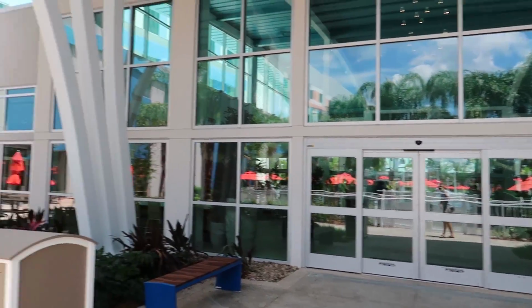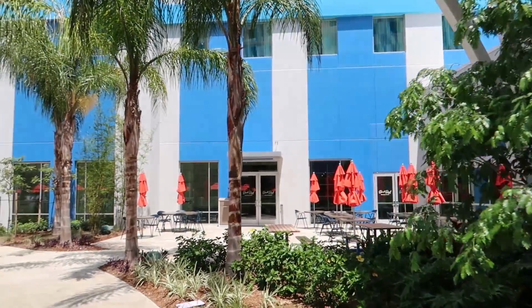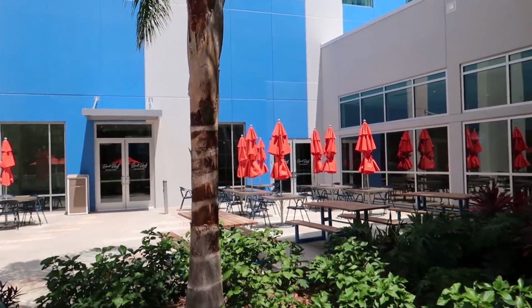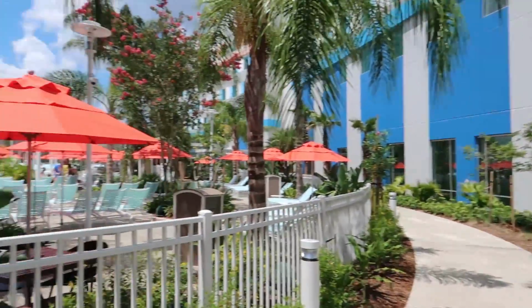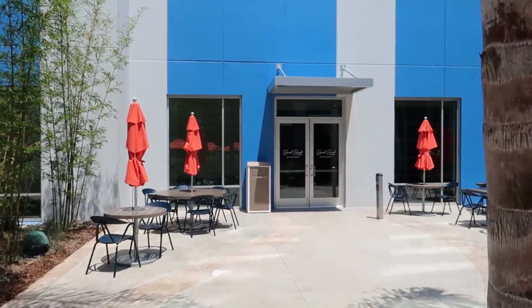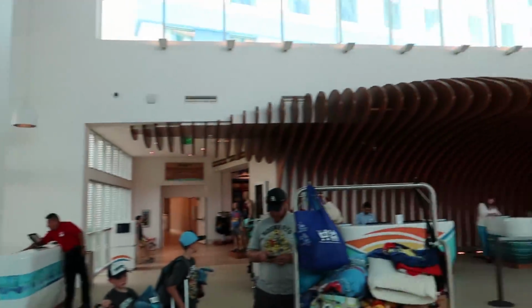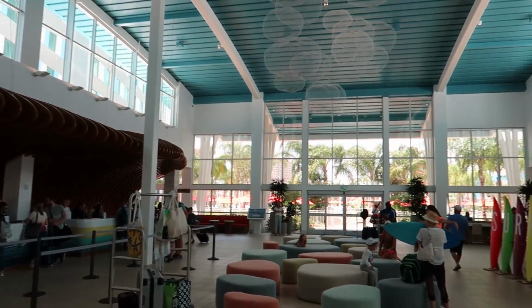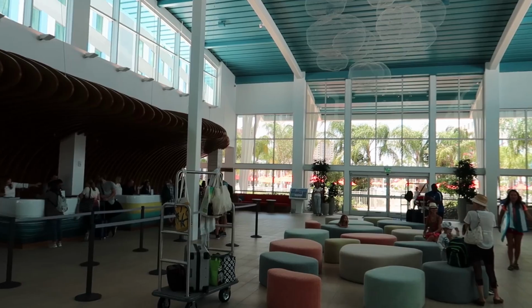Back at that door, if we turn to our left, there's the entrance to Beach Break Cafe and some outdoor seating for Beach Break Cafe. So not only is there seating around the pool, but there is also seating here just outside of Beach Break Cafe. Back at the front entrance of the lobby, I think we've gotten the majority of the stuff out of the way. I did want to hop into an elevator and show you guys one more thing.